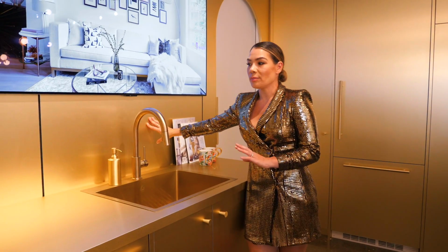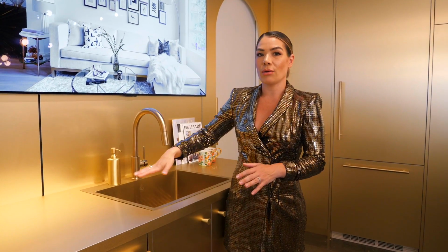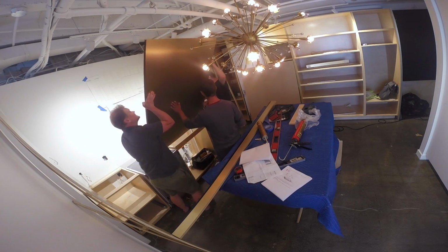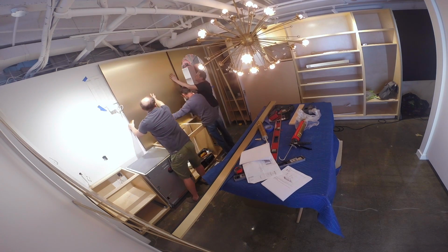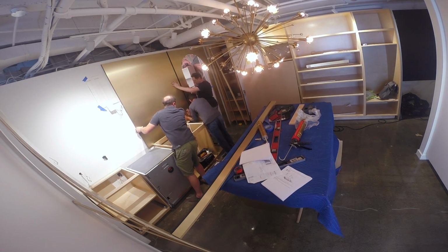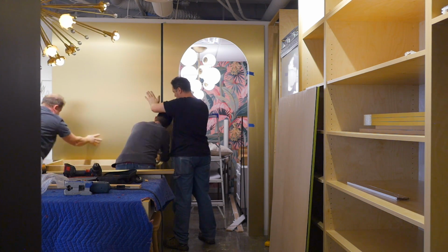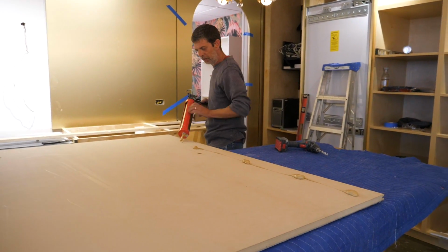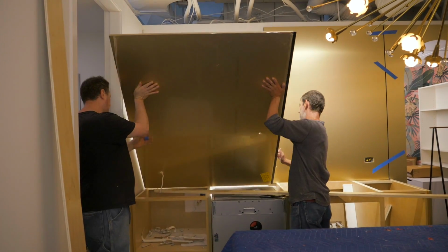Rather than simply doing a backsplash in gold, I decided to take the gold right up to the 8 feet height. So you have a nice continuity when you're standing in the kitchen of where that gold line stops. And it's pretty high. 8 feet is a nice size for a backdrop. I also really love that I've got the back paneled in gold because it looks really consistent with the full wall of millwork.